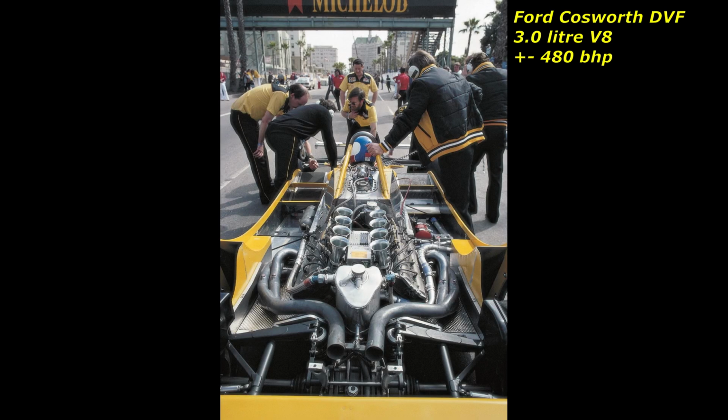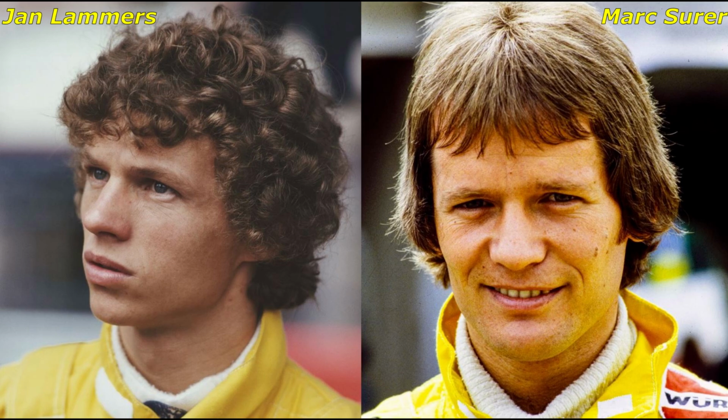The ATS was powered by a 3-liter Ford Cosworth DFV V8. This engine was used by most Formula One teams in 1980. Regular drivers for 1980 were Dutchman Jan Lammers and Swiss Marc Surer. Later in the year, Lammers would be replaced by Austrian Harald Ertl.